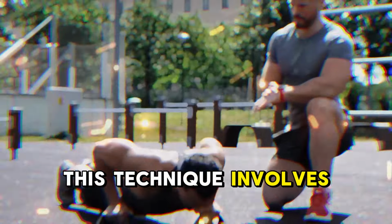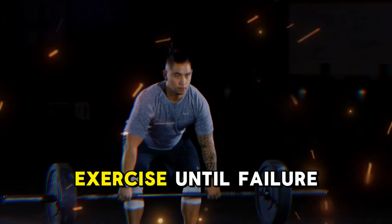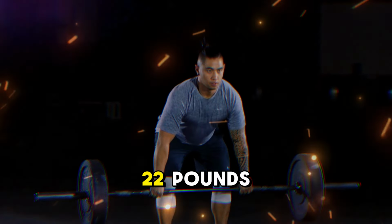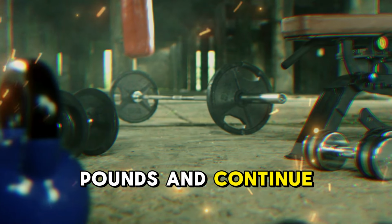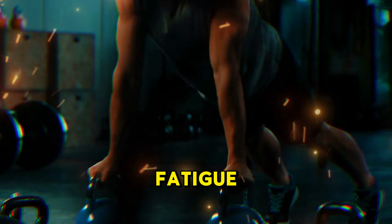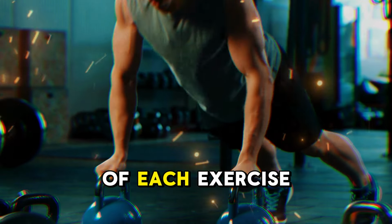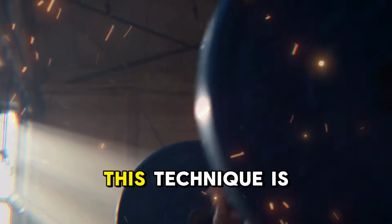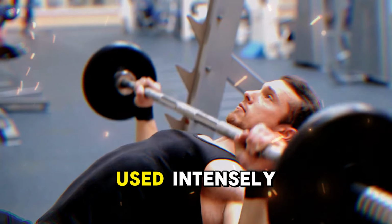This technique involves performing a set until muscle failure and then reducing the weight and continuing the exercise until failure again. For example, if you are doing bicep curls with 22 pounds, once you hit failure, drop to 16.5 pounds and continue to failure again, and then drop to 11 pounds. This maximizes muscle fatigue and promotes significant growth. Include drop sets in the last set of each exercise to avoid excessive wear early in the workout. After all, this technique is meant to go beyond common failure, so your energy stores will be used intensely.